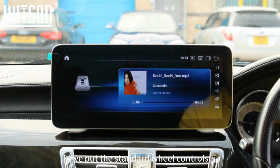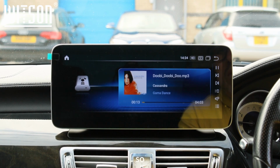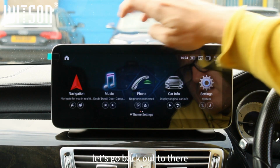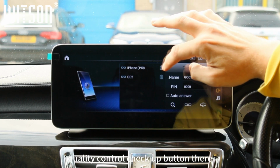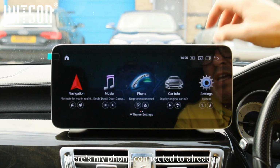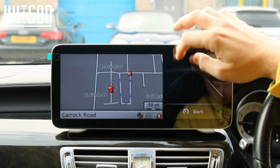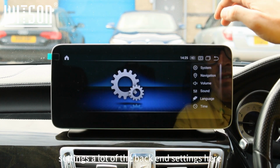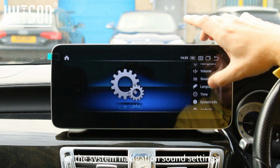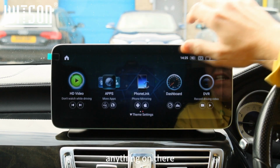Work with the steering wheel controls, and also, as you can see, doing this just volume down. So just go back out to there. Here's where you connect your phone to. Quality control check app on there. There's my phone connected to it already. This is the car info, which takes you back to the original NTG menu. As I say, you can hold down the back button or you can just press down, it takes you back into there. Settings, a lot of the back end settings here for the system navigation, sound settings, Android factory settings and stuff like that, in case you need to change anything on there.